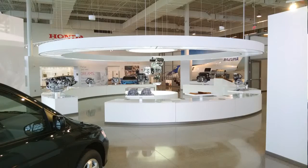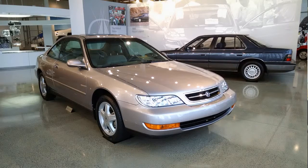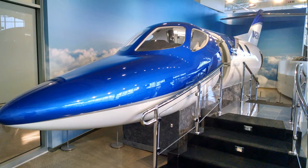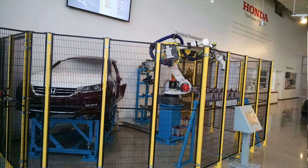Once you walk in and check in, there's this huge engine display in the middle of the museum, and it goes around in a circle, and they have like 7 or 8 different engines and transmissions there, and each one has a little storyboard with it, and that was really cool. They have some older vehicles there, and some newer vehicles as well. They also had the HondaJet, they had ASIMO there, and there was also a machine demonstration, and this one robot they have can assemble materials, weld, and paint up to 24 different colors.